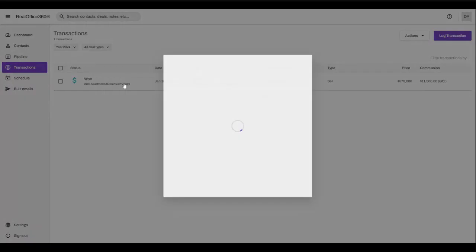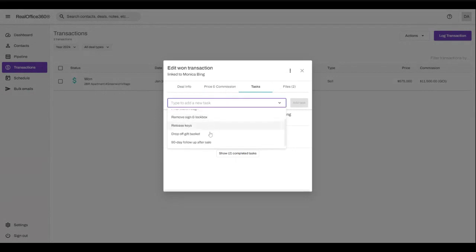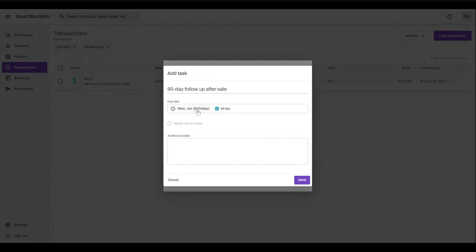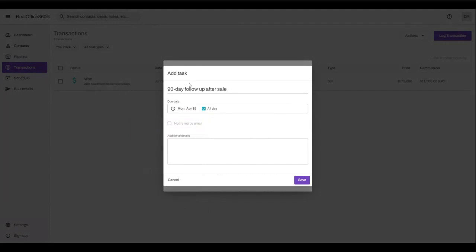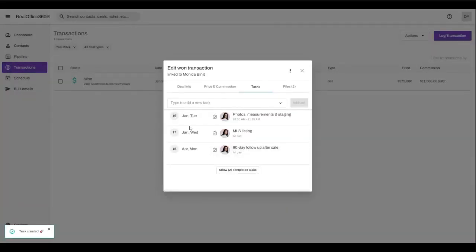There's our 2024. Now the cool thing is, Monica, even though this is closed, I can still come into the tasks, and your closing checklist is in here. So even as post-sale follow-ups, I could go ahead and say, let's schedule that for the middle of April, and throw that in because I want to follow up with Monica. Again, if you want to be notified by email, put that in for maybe a day before. If there's something like I want to put a gift basket together, maybe I want to be notified a week before. I'll just turn that off, but you get the idea, and hit save. And now that's scheduled out for me in my calendar.